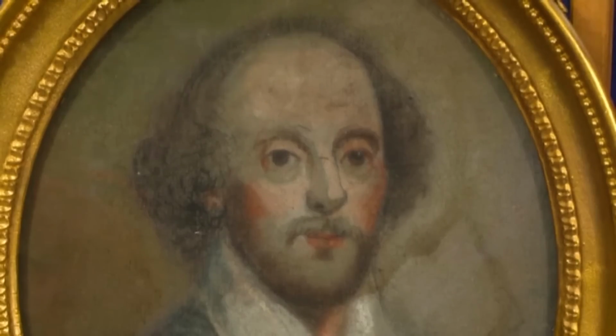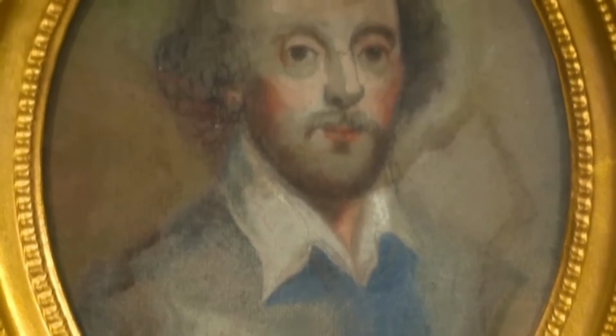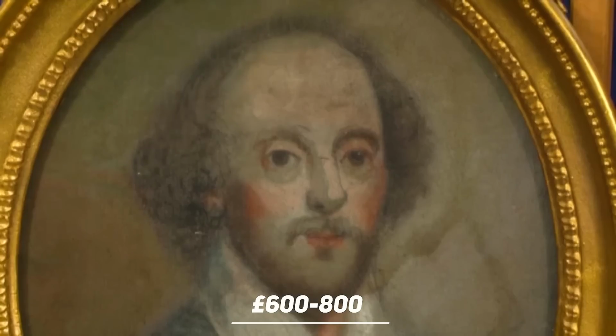Despite the fact that pastel deteriorates like chalk, you can tell that this is an early pastel because of the laid paper. You can see the lines running through. This portrait of William Shakespeare is quite appealing and, due to this, would auction at £600 to £800. Wow. Amazing.